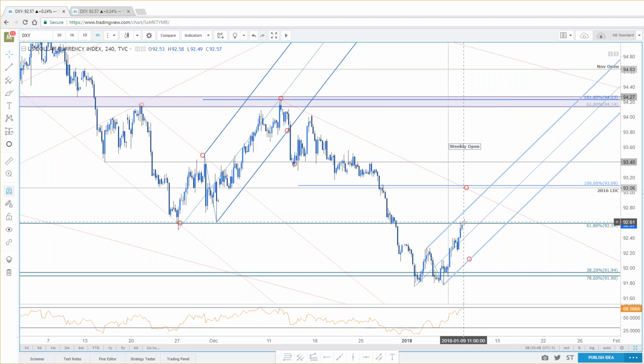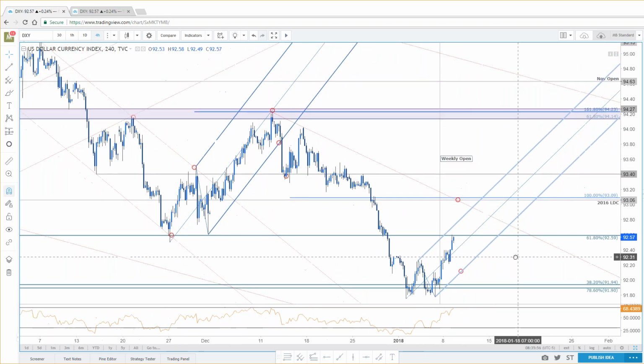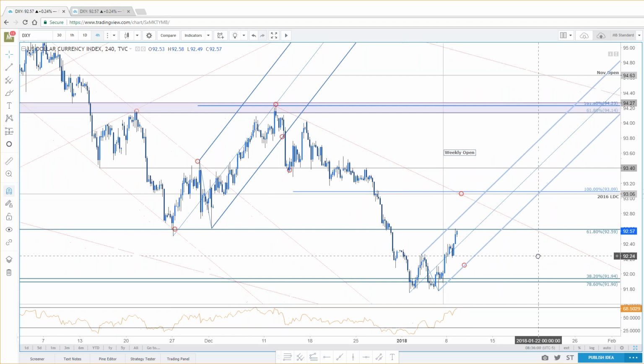But really, from a lateral level, if we do break this zone, 93 is definitely a level I'd be looking for as both a target for the extension and a possible entry for exhaustion for a move lower off that mark. But I do think you need to respect the index at these levels here. Any questions on the index? We're pretty stable on this.